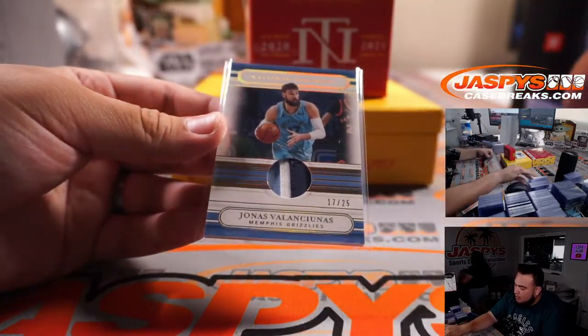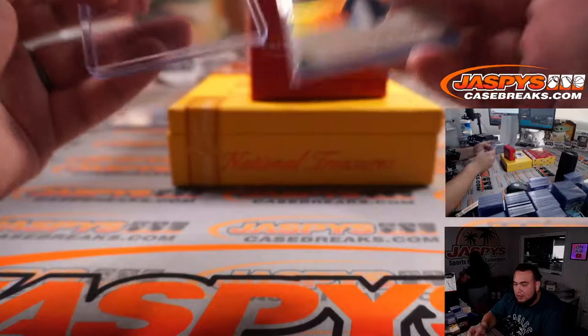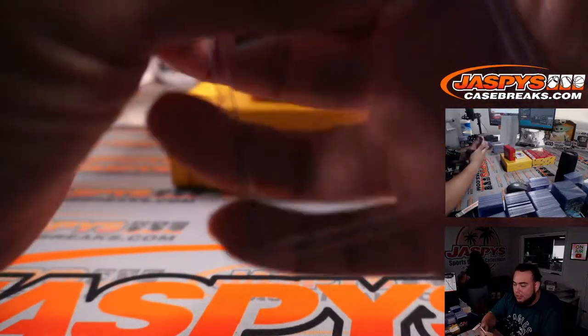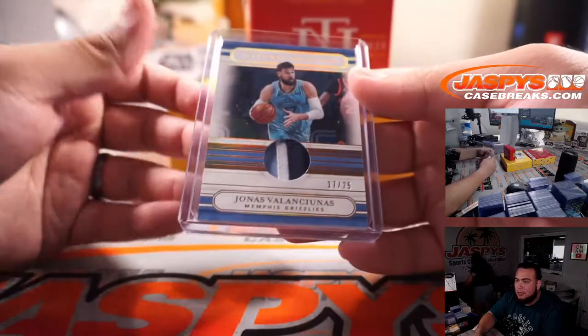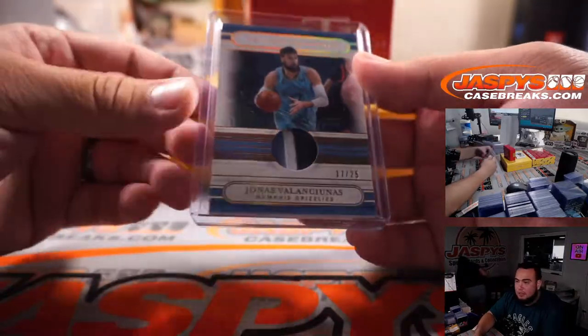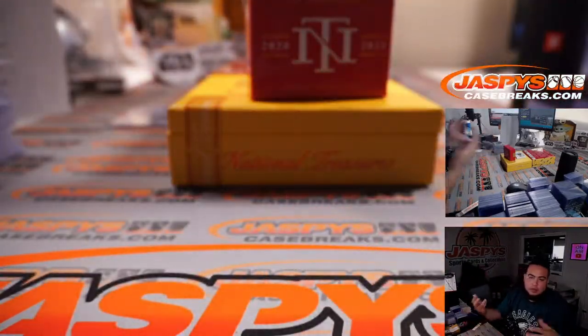Well, Logan, I mean, I don't think people argue that Flawless is better, as in the cards in general. I think everything is a little bit better than with Flawless, but the resale value is not as good as NT. And it's just plain and simple, you know?